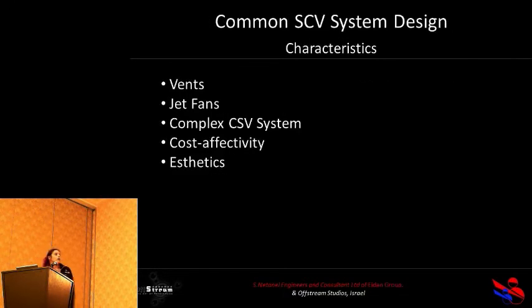Yeah, so with these integrated needs and integrated requirements, most of the designers find themselves at the end of the day designing systems that are based on vents, which is normal, which are based on jet fans for congestion points, and which are usually a little bit more complex than what the system could be. Now, a complex system has a big problem with cost effectivity.